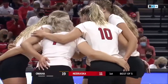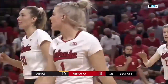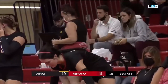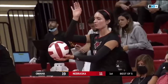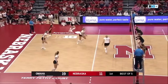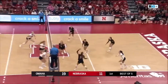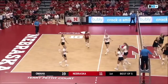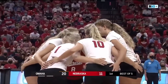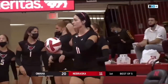19-11 as Lakin Graves gets the kill. McCormick sails the serve over to her high school teammate Krause. Attack in the middle. Kai Schwarzenbach, another great dig. Floor defense has been one of the stories here today. Left side swing and kill for Rachel Fairbanks right down the line, outside the block, and it hits the line perfect. Pinpoint shot, 20-11 Mavs.